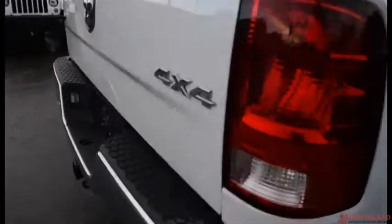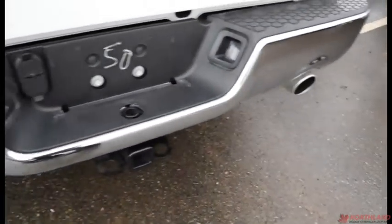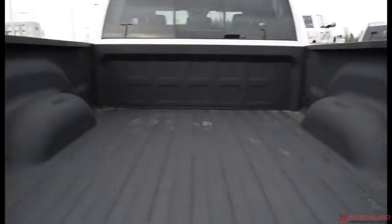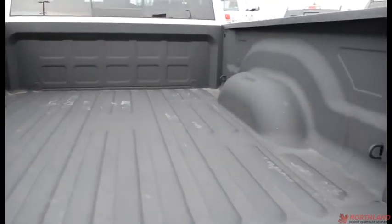Coming around to the back, we got the 6-foot box back here. You got the 4x4 badging with the SLT, as well as your dual exhaust pipes and your chrome bumper. Open this guy up. Looks great back here. Lots of room. You also have the spray-in box liner, so things won't be getting scratched up.